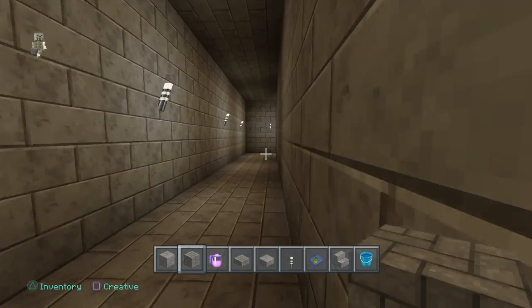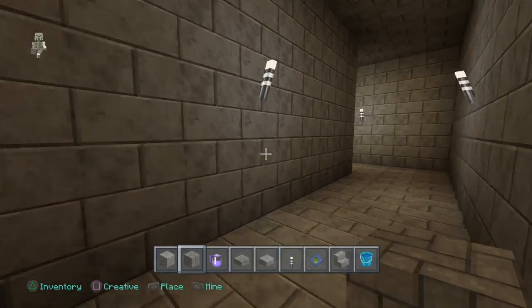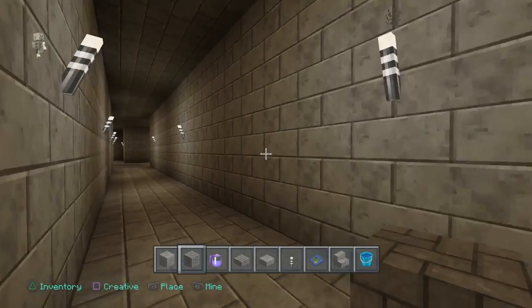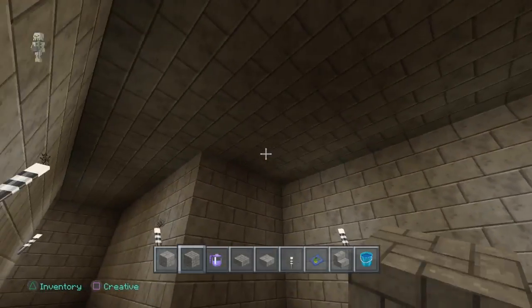Tomorrow I'm going to be adding stairs to some of the areas in this tunnel. That way there's more ways to get to the top. As you can see, there's enough room right here for stairs to go up here.